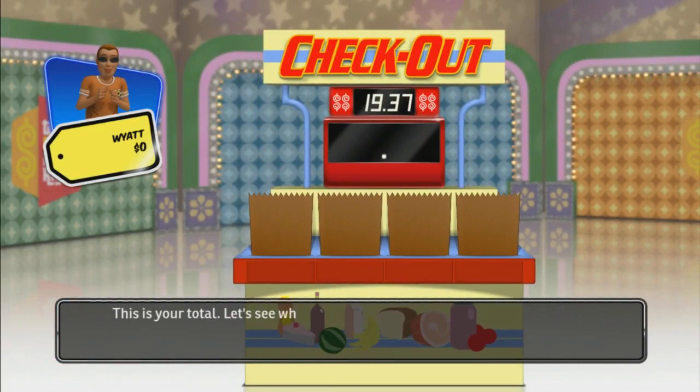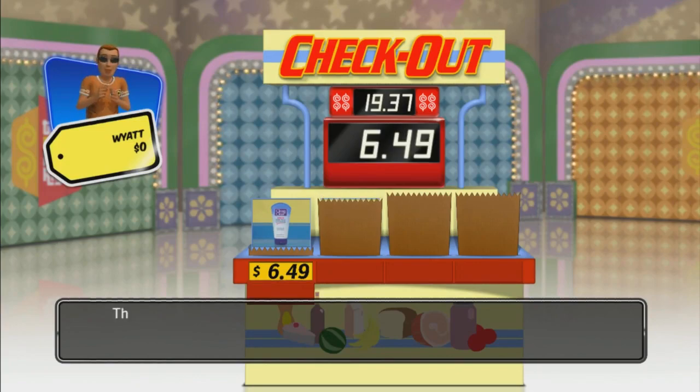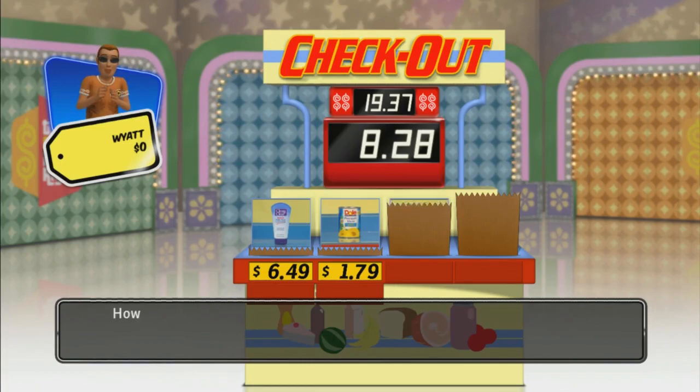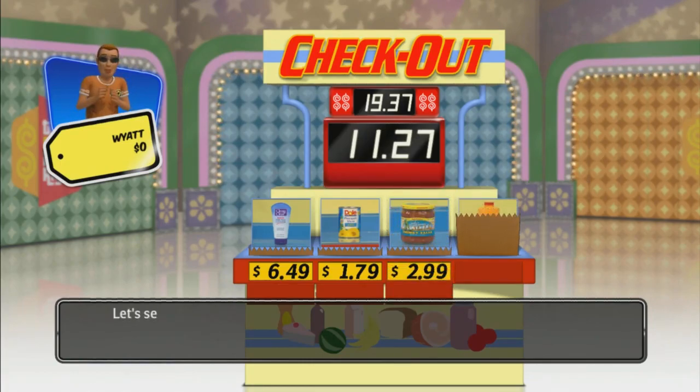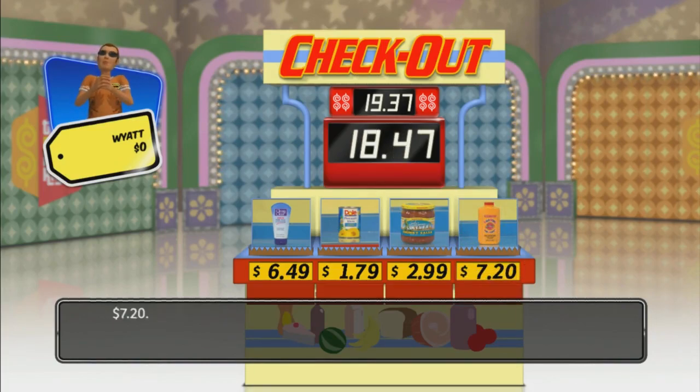This is your total. Let's see what the items are worth. This item is worth... This one is worth... How about this one? Let's see the value of this item. A difference of... Terrific! You win!